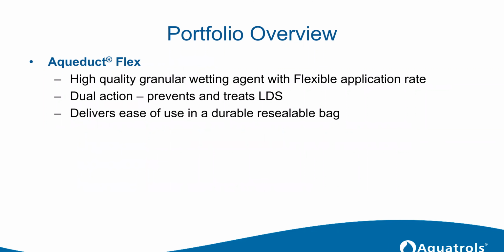The other product that came to Aquatrols about 1.5 years ago is the Aqueduct Flex. Aqueduct is a product that's been around for a number of years that turf managers like to apply on turf for localized dry spot and fairy ring complex, and it was a sprayable that you could apply both curative and preventative. But over the last 12 to 18 months, we've teamed up with one of our key formulators to put this on a dispersible granule so that one can go out and apply it when and where.